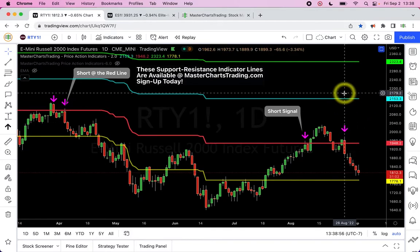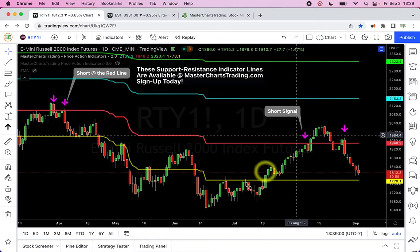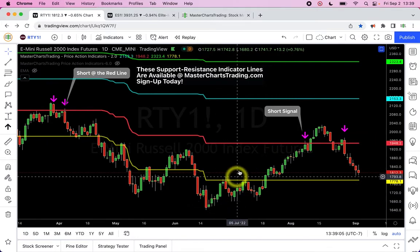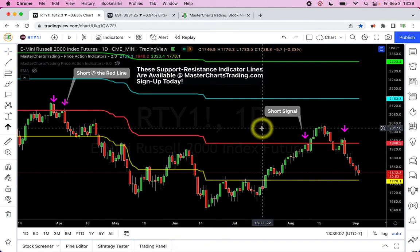So overall, stocks are in the downtrend. Will this low hold from June? I doubt it. I seriously don't think it's going to hold.